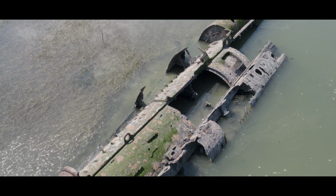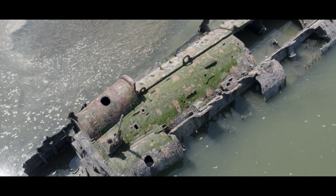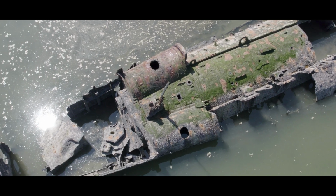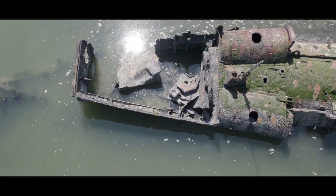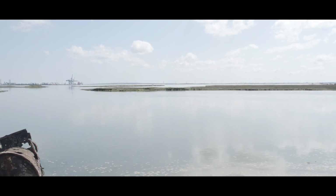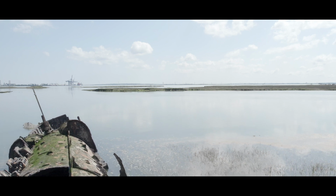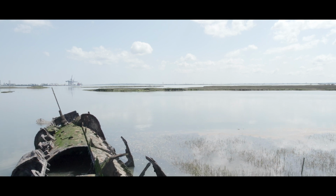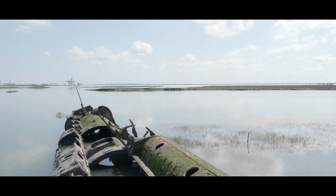The general consensus is that UB122 was taken to Medway and Hauling and had its diesel engines removed and fitted into a local cement works. And then in 1921 was being taken back down the river towards the Thames Estuary to essentially finish being scrapped. And it would seem that en route, the tow line broke and it washed up where we can see it today. There's a place called Humblebee Creek, and it has sat there ever since.